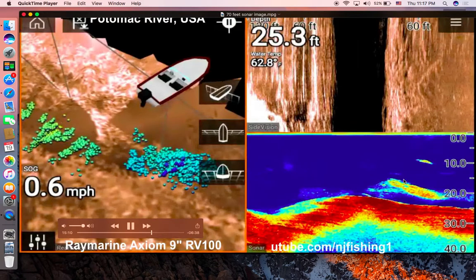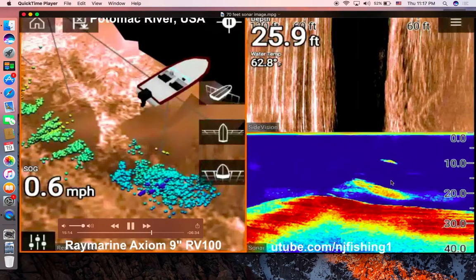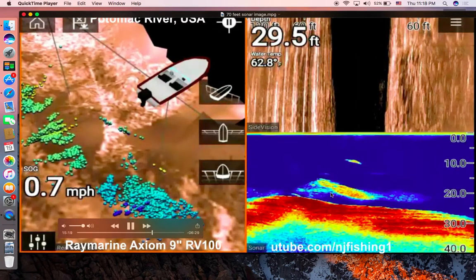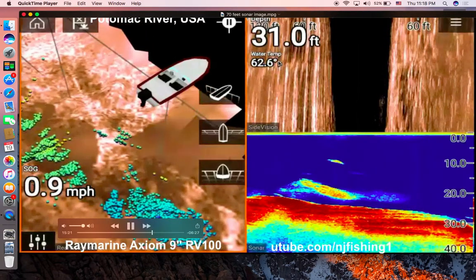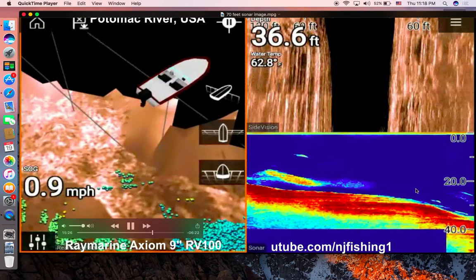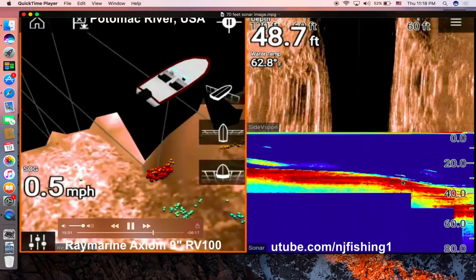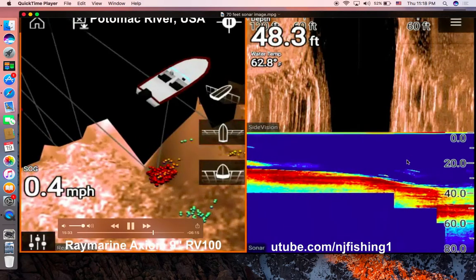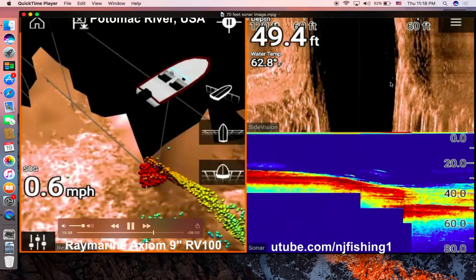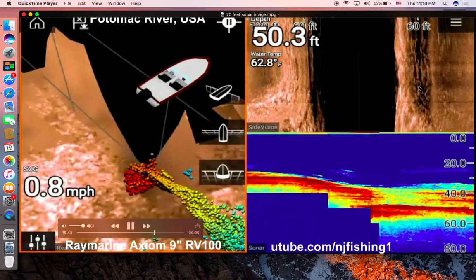Oh, see all that fish there? Oof. Well, you know, it's so hard when you are on the water. It's just so hard, and this is 31 feet deep now. You want to fish. You just don't have time to think how to use this fish finder. So a lot more work should be done before you get on the water.